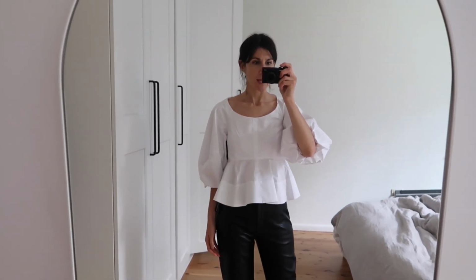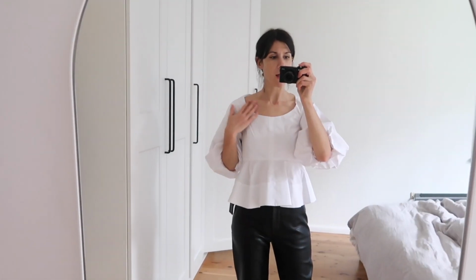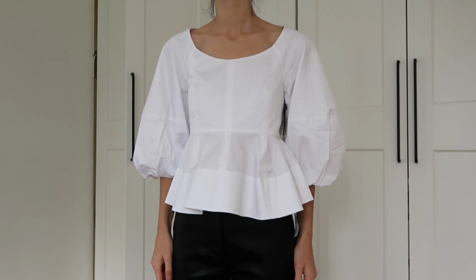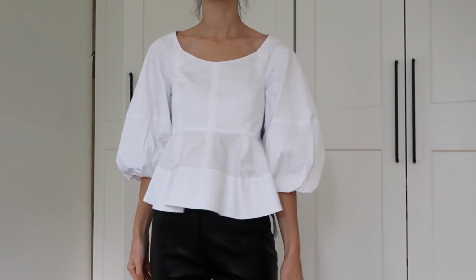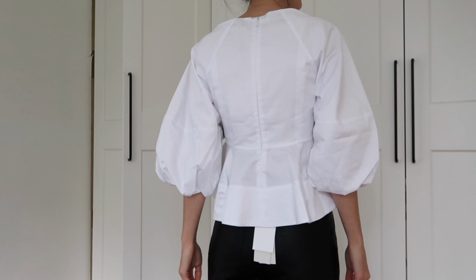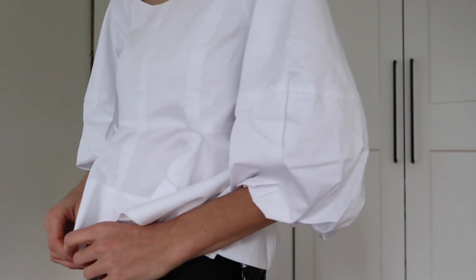This is from Tibi, and it's a really lovely peplum hem top, which has these balloon sleeves, and there's quite a wide scoop effect at the neckline. I really like this because to me it is very interesting, and I think works really nicely with a lot of the tailored trousers that I've got in my wardrobe, and also skirts as well if I wanted to wear maybe a mini skirt or even just a slinky midi skirt, something like that, for a bit more of a feminine outfit.